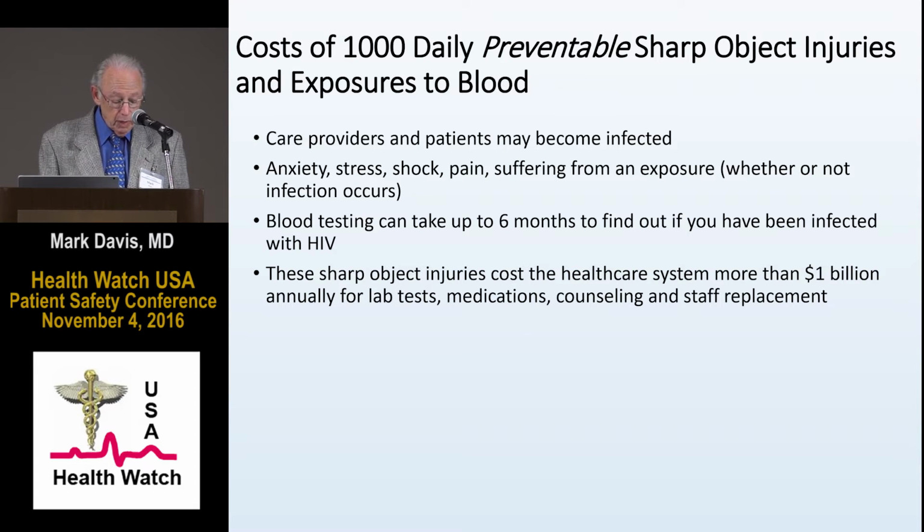This exposes them to the blood of potentially infected patients. As a result of these exposures, surgeons may become infected with HIV and/or hepatitis C. And here's the danger to their future patients. The surgeon may not realize for months or even years that they're infected. So infected surgeons can then transmit these diseases to future healthy patients during their procedures.